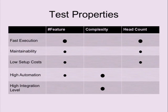You probably understand it quite easily, because more features make it harder. Another thing is the low setup costs. If every feature test needs another setup cost, it increases, won't go very well. And the fourth thing with features is high test automation. If you have manual tests and you increase, it won't work very well. We experienced that by heart. The other thing, I said complexity. If you scale in complexity, it's important that your tests are highly automated.